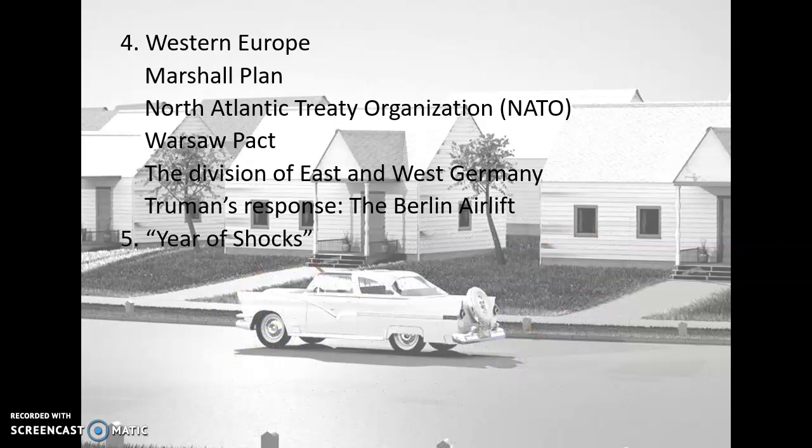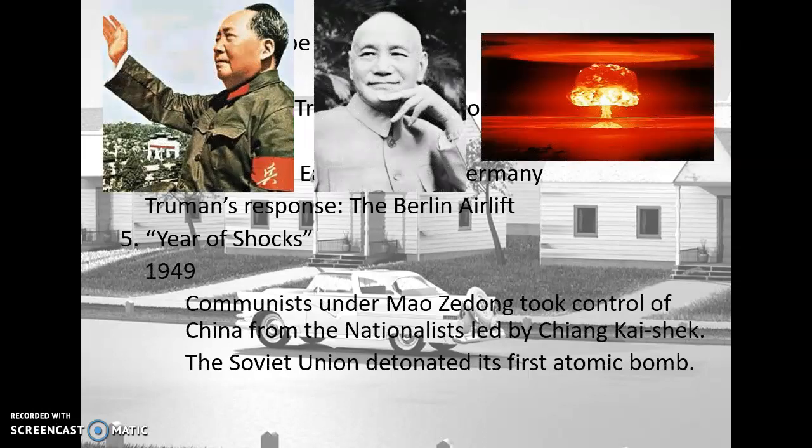Number 5. Year of shocks. We told you the Berlin Airlift was kind of the first major tipping point of the Cold War. Another tipping point took place in the year 1949. In 1949, on a very testable date, 2 things actually took over.